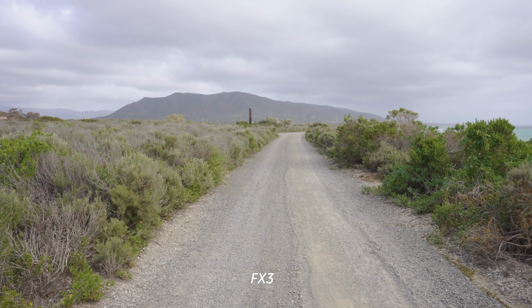What's going on, everybody? Today we have a short and sweet video comparing two of my favorite cameras, the Sony FX3 and the iPhone. I use these cameras all the time and was genuinely curious to test them side by side to see how they look. All right, enjoy.